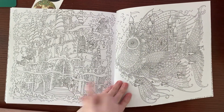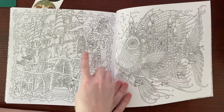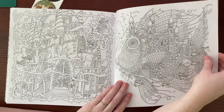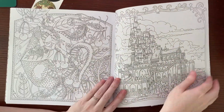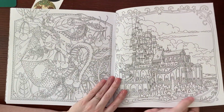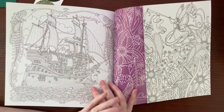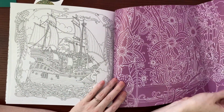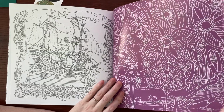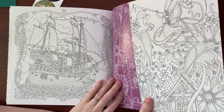A little tail peeking out. A mermaid there. So cool. Ooh, so excited. And that's it. Nice end papers. This is a really nice book. Folded, nice thick cover.